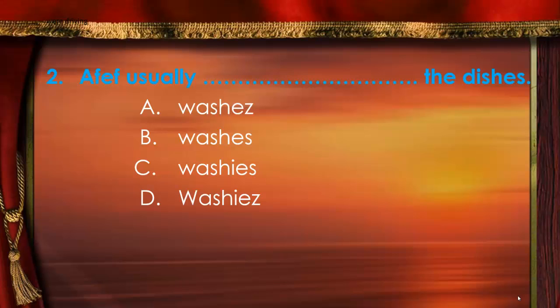Sentence number 2. Afef usually the dishes. We have 4 spellings of the same verb, washes. So we have to circle the right spelling. So have a look at the 4 options and decide which one is the correct answer. The correct answer is B. Afef usually washes the dishes.